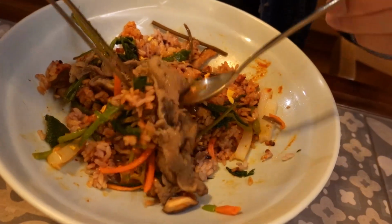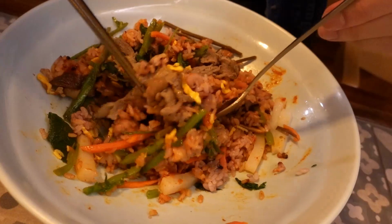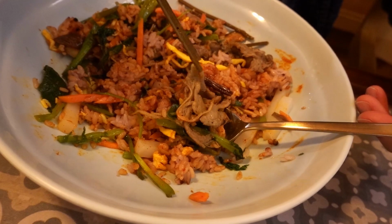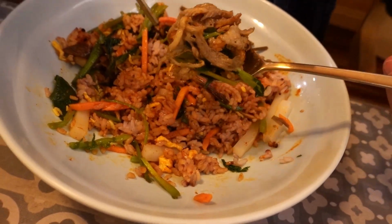It's missing something. How about some meat? So do you remember we had some pork bulgogi? Let's add that to the mix, shall we? Let's get another spoonful. And would you look at this? Let's try this. Much better. Much better. Bit of kimchi as well. Good.